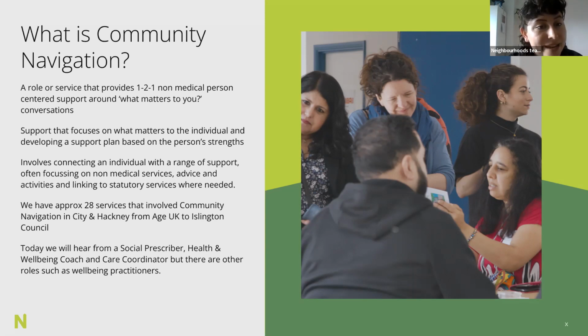So here we're zooming in on that Shoreditch Park and City neighbourhood. There are at least 28 services in City and Hackney that deliver this work. From Age UK is one example. They've got dementia support workers. You've also got HIV support workers at Positive East. But today we're focusing in on one of our local PCNs and the community navigation roles there.